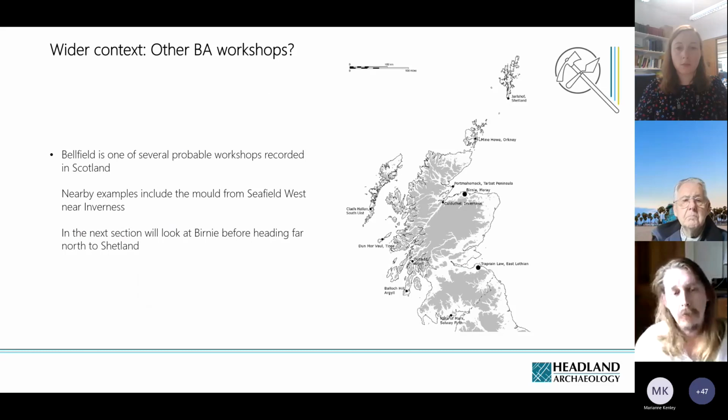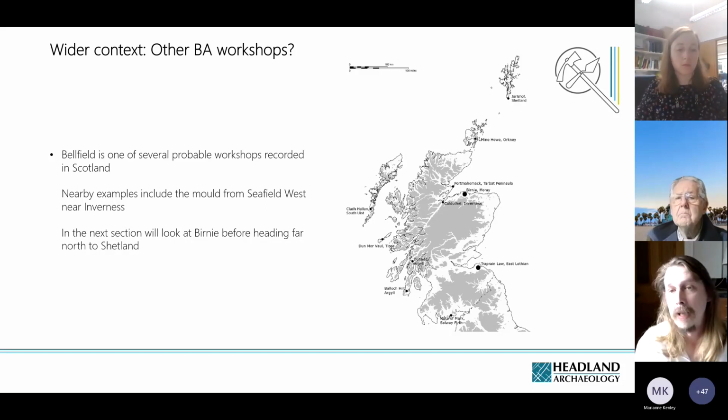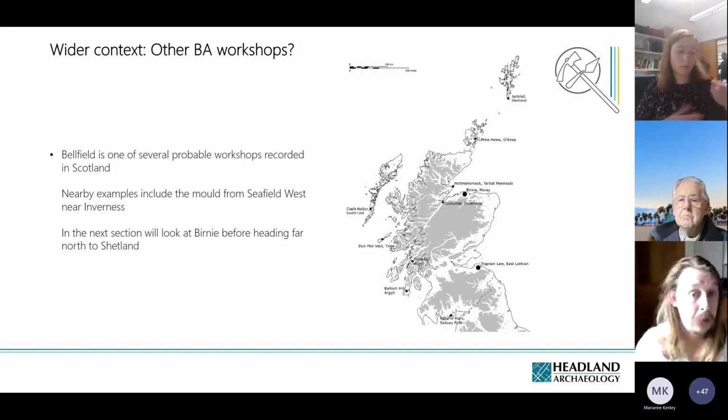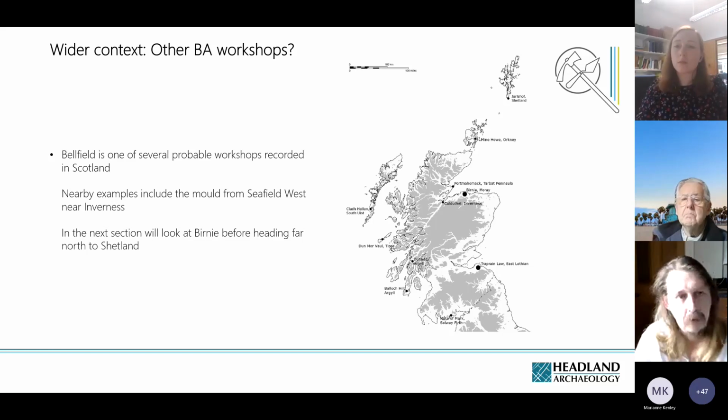In terms of its wider context, Bellfield obviously isn't the only workshop that we have for this period. We do, as I mentioned earlier, have the examples from Seafield West near Inverness, where a number of sword mould fragments were recovered. We also have sites like Burney, where there was evidence for bronze casting. There's Traprain Law as well, where we have a lot of evidence for metalworking. We'll just have a quick look at 2 of these. We're going to have a look at Burney, and then we'll nip off to Shetland for a little bit, just to get a flavour of the wider context of the site.